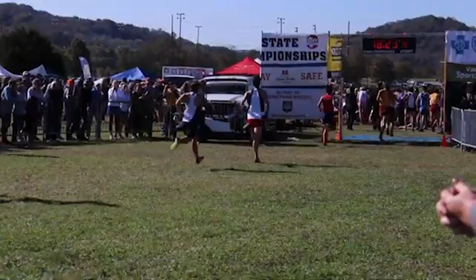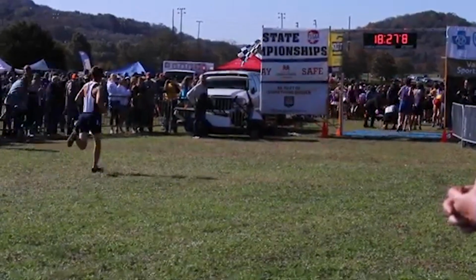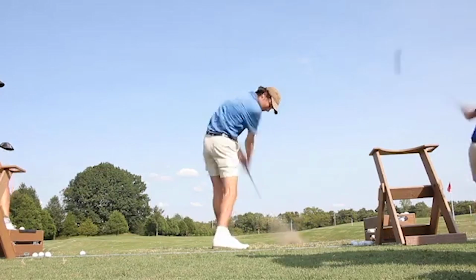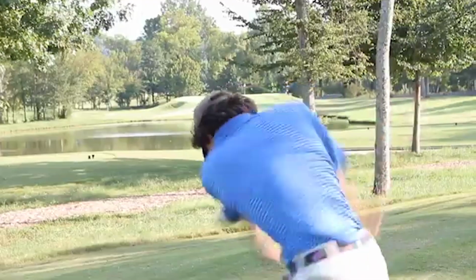Now let's get up to speed on what's happening on the field, court, and course. Unfortunately, cross country's first meet of the year got canceled due to weather. Their next meet will be in Hermitage for the MSCCA Voiles Classic. The boys and girls golf teams both won their matches against Columbia Central last Tuesday. They play again next week against Franklin and Nolensville on Tuesday and Wednesday.